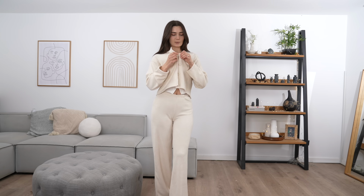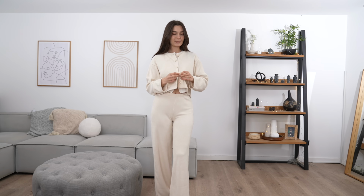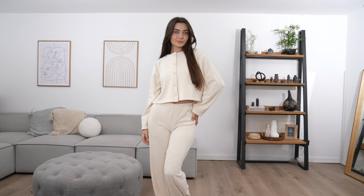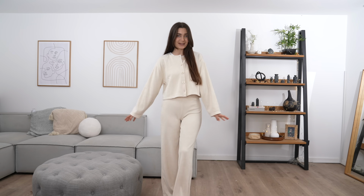I love the way that it pairs over this sleeveless top. It just gives you a little bit of warmth and an extra layer, but I feel like it would look so cute done up as well, on its own as an actual top. Let me just show you how that would look, because I just feel like this is the co-ord. I love everything about this. I am totally taking this on my holiday with me.